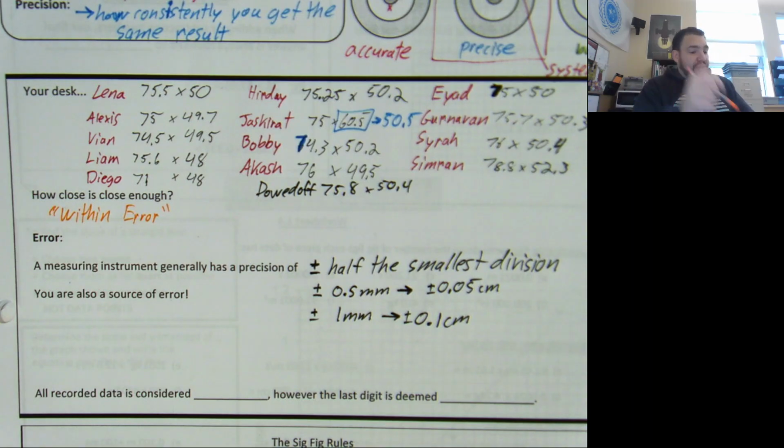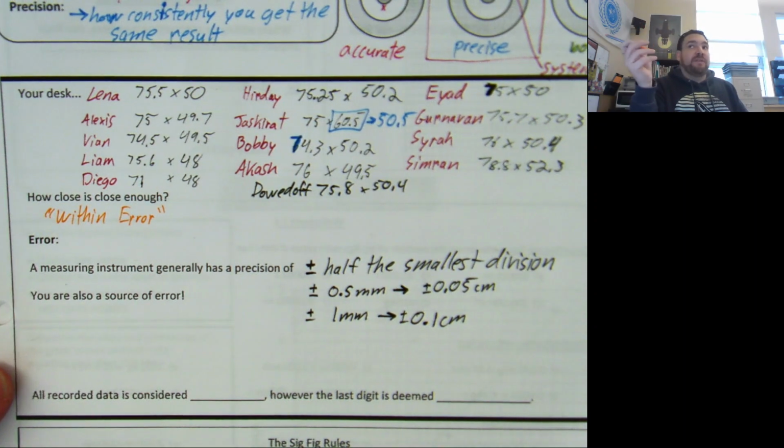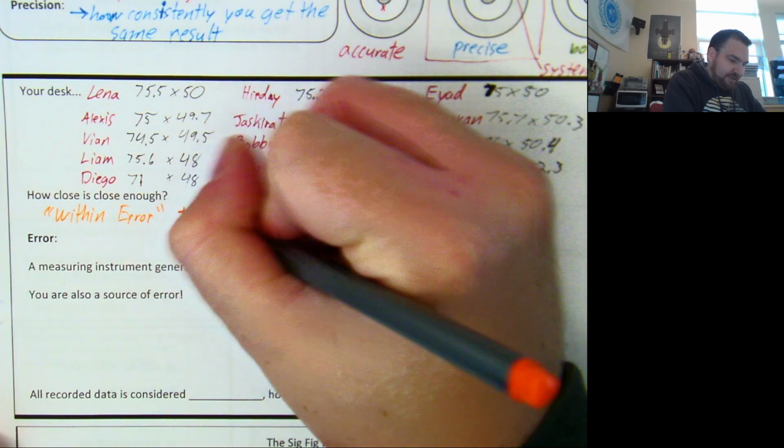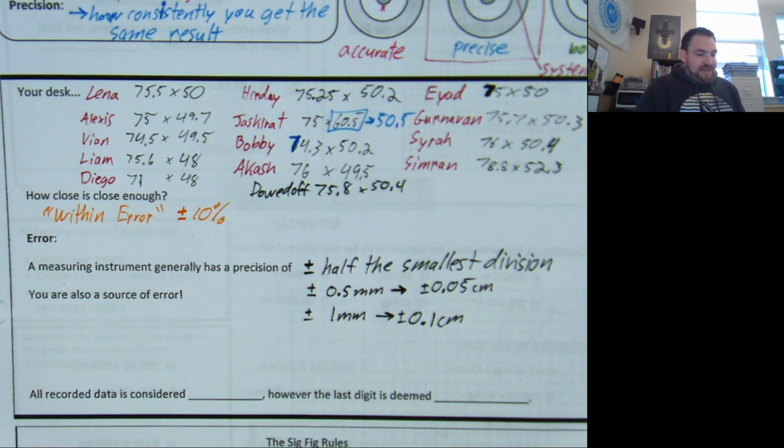for a given formula. Depending on how measurements get combined, the calculations for the errors change. Sometimes they involve some simple calculus, sometimes some really, really ugly calculus, but there are always ways to calculate error based on whatever formula we're using. Let's say it's length times width. For the sake of this course, since you guys just haven't done calculus yet, when we do labs, what your close enough needs to be is plus or minus 10%.